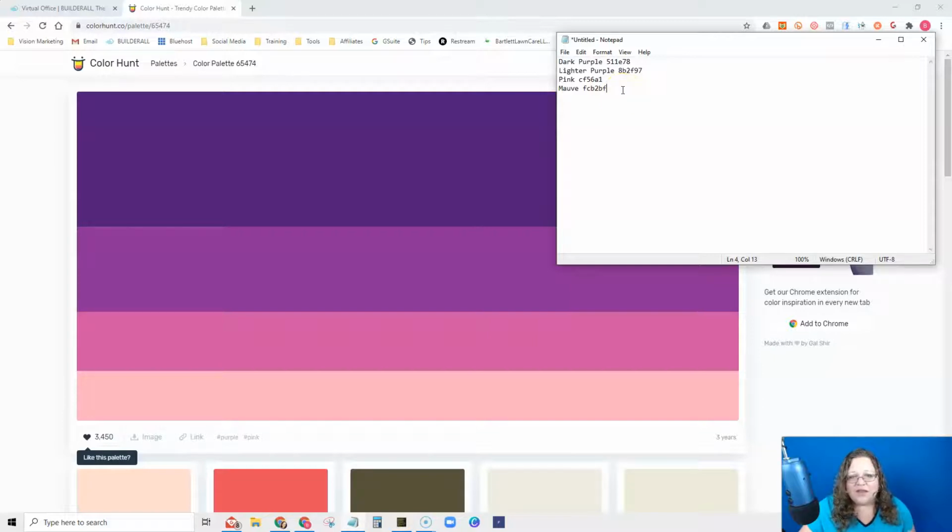When you go to create banners for your social media, you want to make sure that you're not just eyeballing it, because even the slightest difference in colors can completely change the perception of your brand.